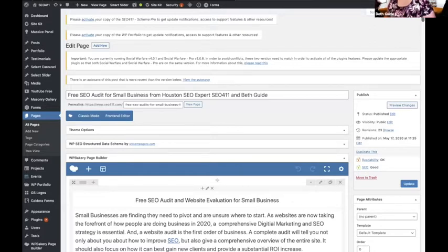I also want to discuss the keywords and how you pick them. You want to make sure when you pick a keyword that you're picking a keyword and you don't keep picking the same keyword over and over again, because what happens is you don't end up with a page that's focused on it.